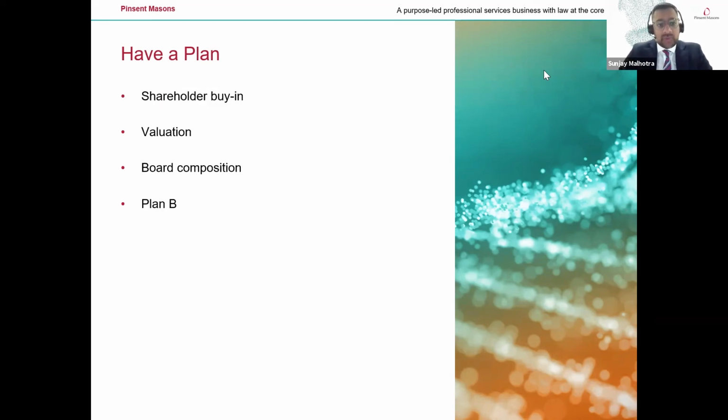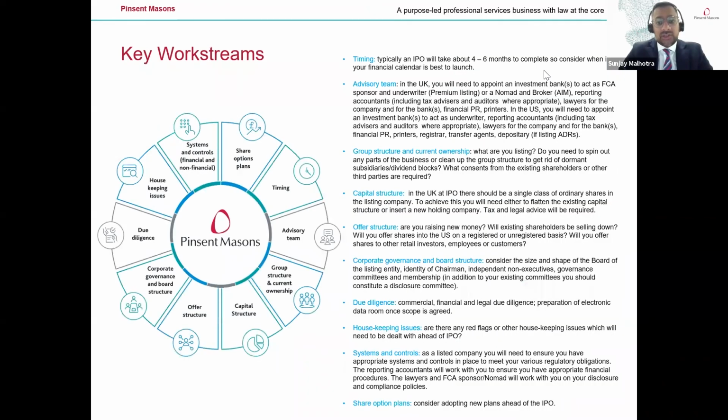Julian's going to talk now a little bit about some of the key work streams involved in the IPO process.